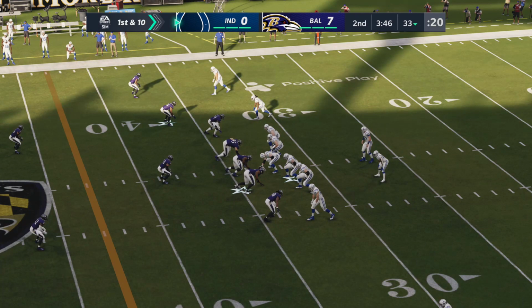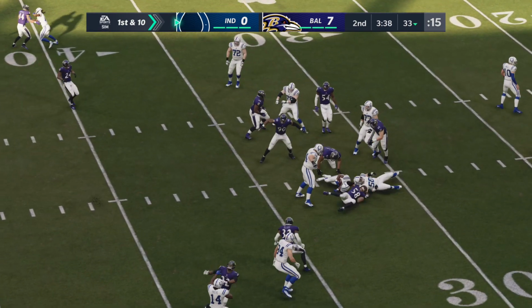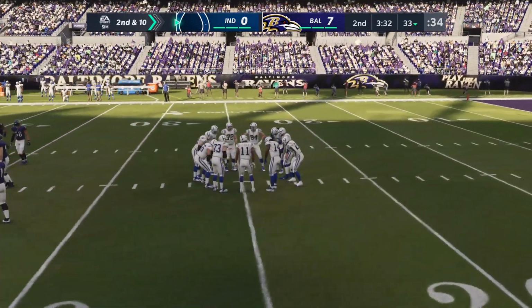So they'll come up 1st and 10 now from the 33. Check. 58, right over there. Draw play. This is Hines. And he'll run straight into a wall of tacklers at the line of scrimmage. It's 2nd down. Delayed give there out of the gun.